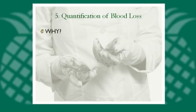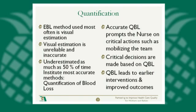So why quantification of blood loss? Like I stated before, 23 studies show that when we estimate, we either underestimate or overestimate. And we know that we're underestimating by as much as 50% of the time. So the most accurate methods, according to the studies, have been to use a quantification method. By having accurate quantitative blood loss, it prompts everyone to mobilize crucial activities that will help decrease hemorrhage and that will also respond to the hemorrhage. It definitely leads to earlier interventions and improved outcomes.